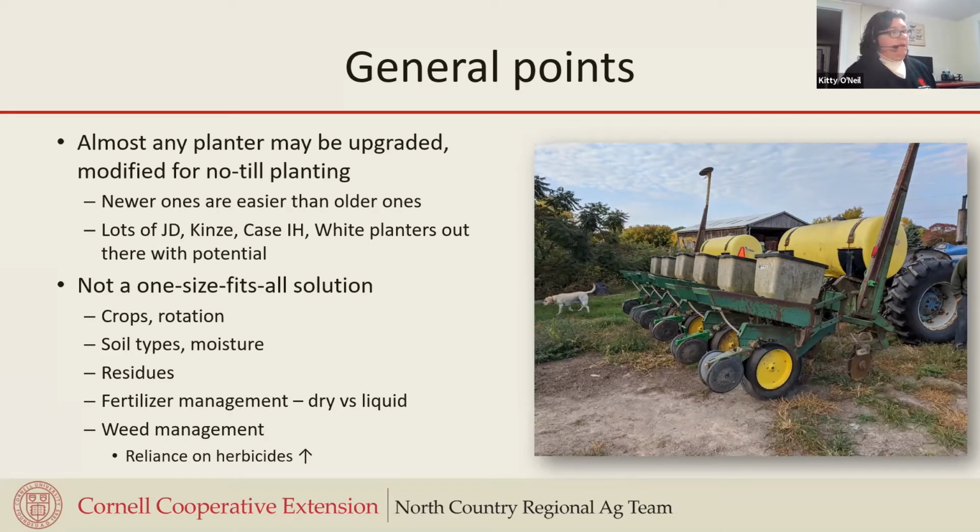One of the farms I interviewed for that contributed heavily to this set of information that we're talking about tonight is a dairy farm here in Northern New York. Another one that was really important is a cash crop farm. Completely different crop rotations, completely different set of residues and soil types. And yet they had some common ideas, which we'll mention as we go through this, about certain things that were important to them. How do you apply fertilizer?